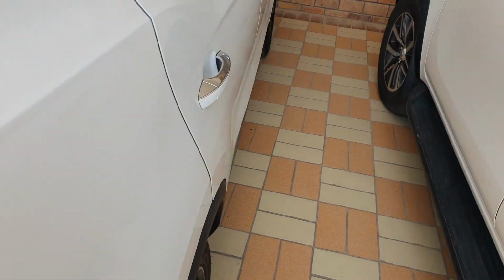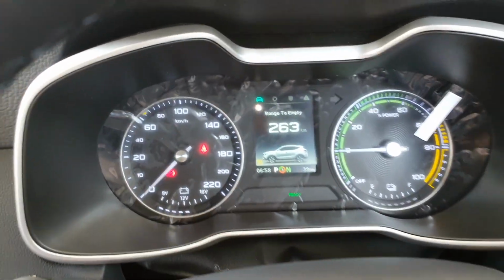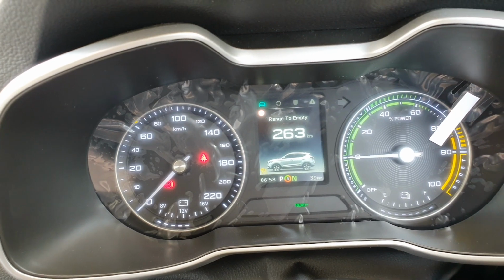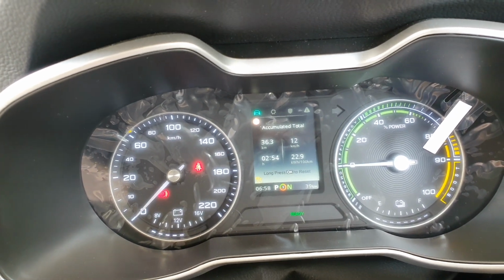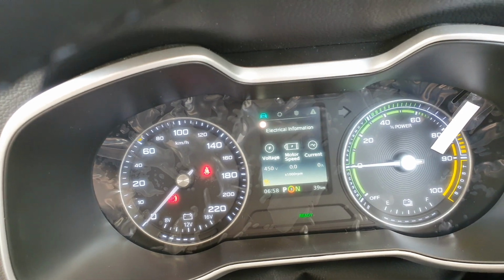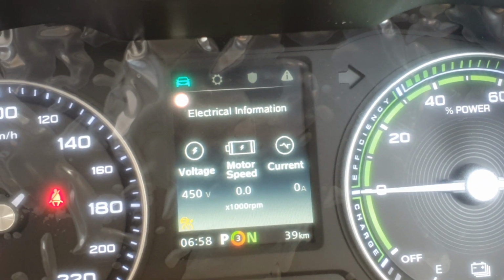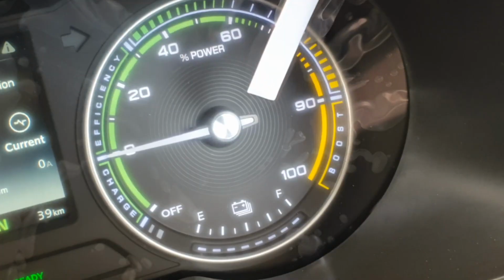This other car is 100% charge. You can see the voltage. It's showing 450 volts, and this one is completely charged.